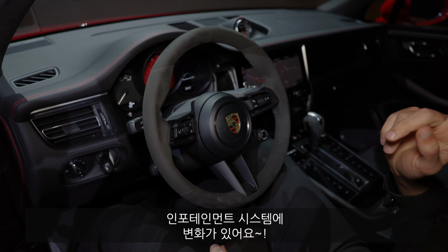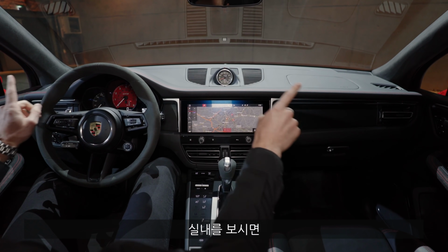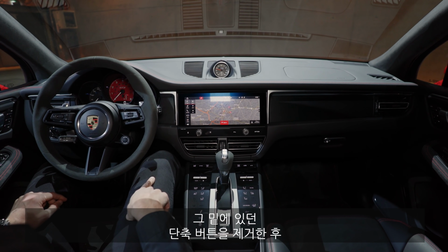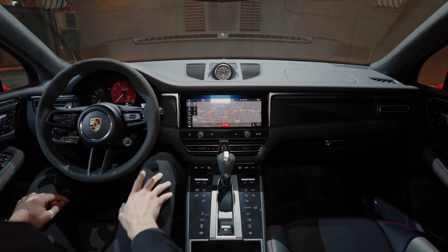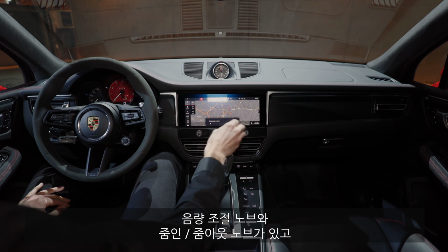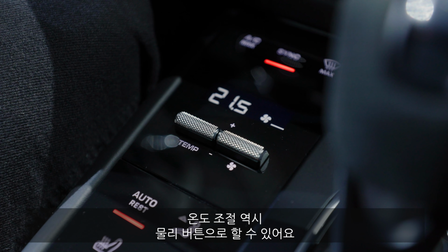Oh, they've done something to the infotainment system. Let's take a closer look. Here we go with the cockpit overview, and you can see here in the 10.9-inch infotainment system, they have removed some of the hotkeys. They are now inside the software. So more deals to the software itself, but gladly they kept some buttons. For example, here the manual volume knob, and here also on the right side a knob to zoom in and out. So that's good. And also the climate unit here is still available with the manual control.